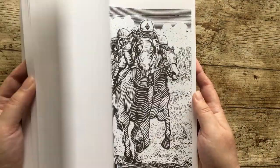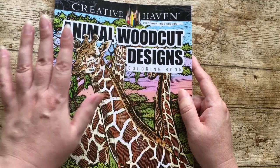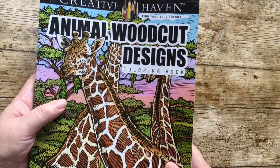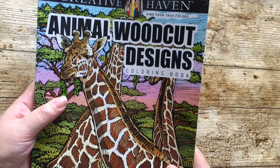This is a good book. I need to colour in this book again. I kind of put it away because I didn't get around to it. I've been so busy over the summer. Last month and this month I've not done that much colouring because summer. But yeah, when the days start getting shorter, I'll be more into colouring again. So I'm sure that book will come out more. So what have we got next?